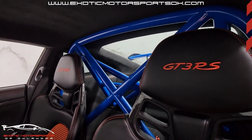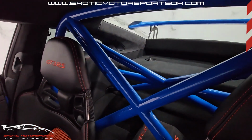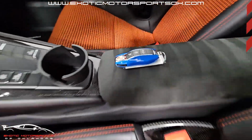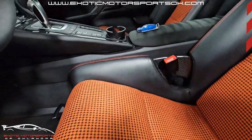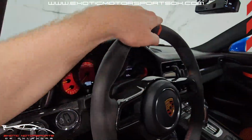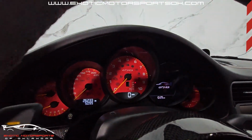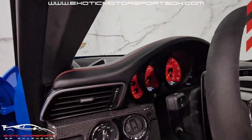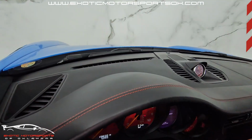VooDoo blue roll cage. That just looks awesome. Super cool. Got the matching key. And the inserts here look awesome. Super clean. All of that looks amazing. Got the Alcantara steering wheel, all the carbon. Got the red cluster here. We have the Sport Chrono. All of this looks good. Upper side of the dash is perfect.